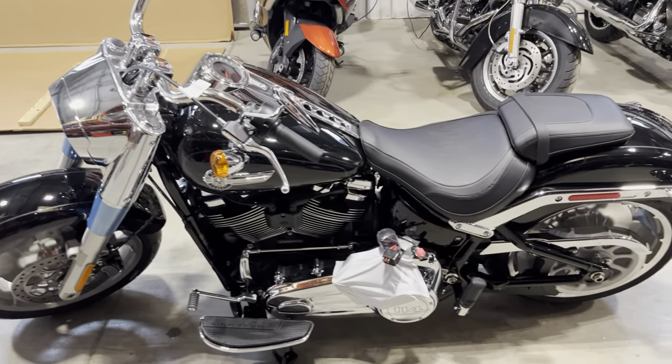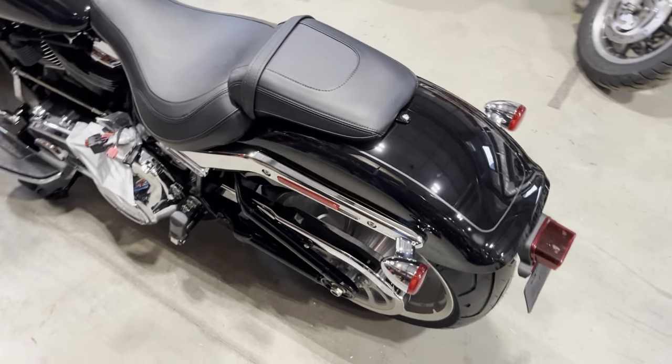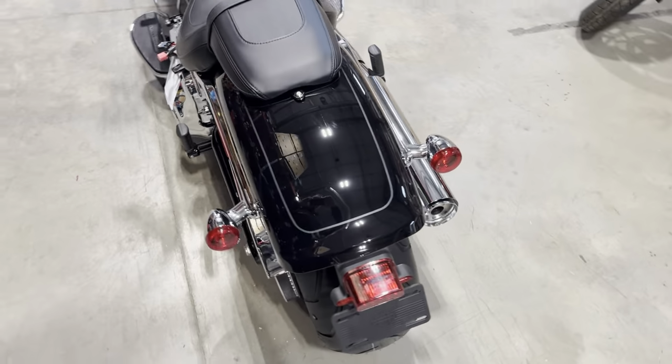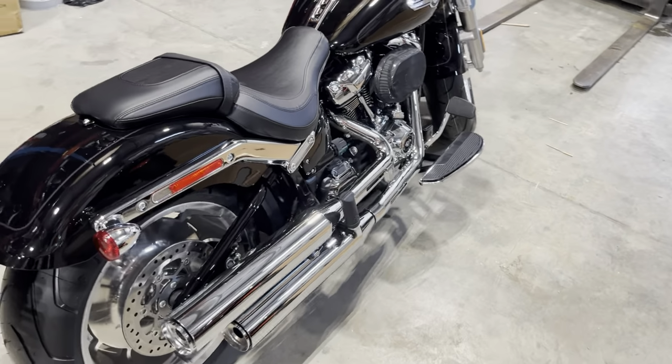And there we have it, folks. 2024 Fatboy Vivid Black. I tell you, I cannot wait to get on this bike, put some new exhaust on that, and get out on the road.